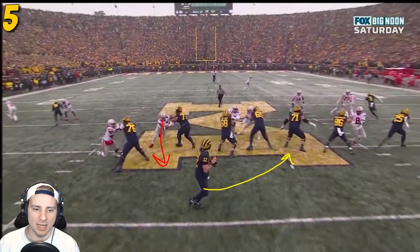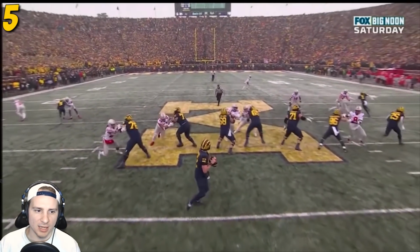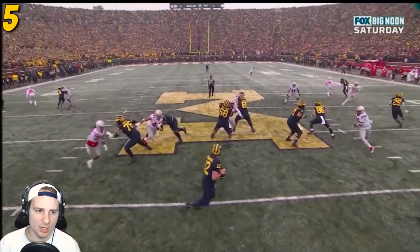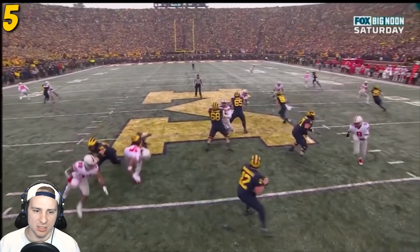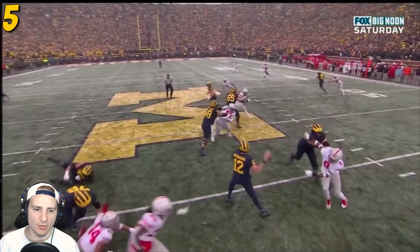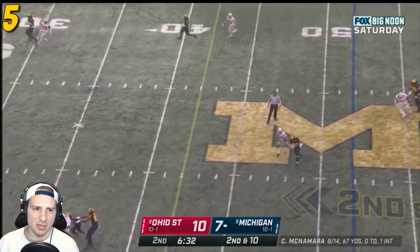McNamara will reset the pocket to the right here, recognize where that pressure is coming from, resets, buys himself a little bit of extra time there, right? It's a good job from Keegan there. He lost that initial block, turns that into a run block, and just kind of takes him out, right? This isn't a hold. He's not holding on here. He's just putting his shoulder into him, taking him out at the hip. So it's a good job there. But McNamara really bought himself an extra second or two here by resetting where that pocket's going to be, set his feet, and boom, delivered a ball on the crossing route. So good recognition, good coverage from Ohio State, just a better play. Buying himself a little bit more time.